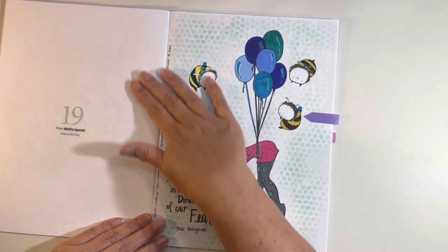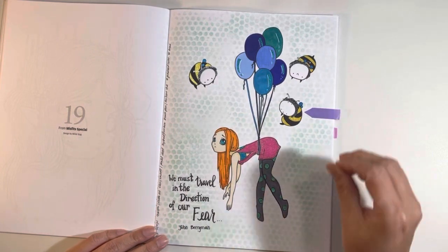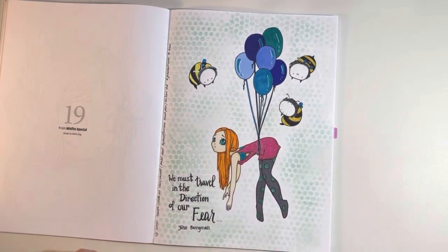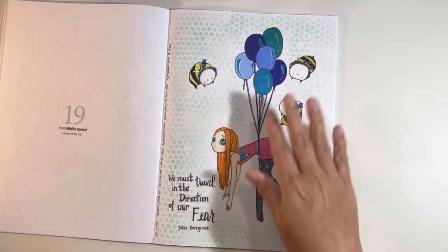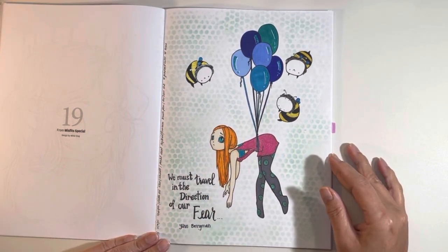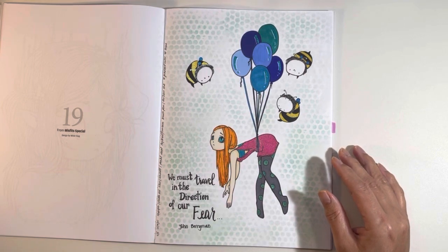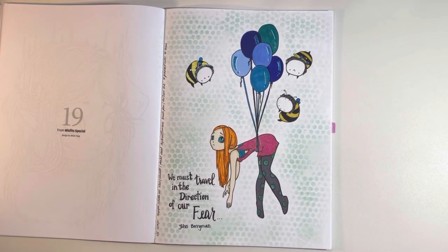This one was for Olga Rani Prompt of Bees. This actually has a twofold background, so I added distress ink on a stencil for most of it, and then I added some text just because it still looked like it needed something. And it says, "We must travel in the direction of our fear," and that's by John Berryman.